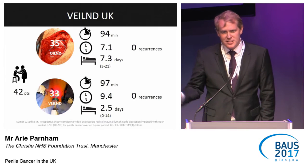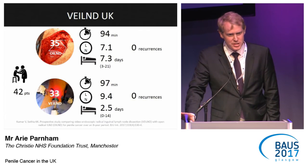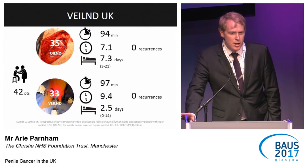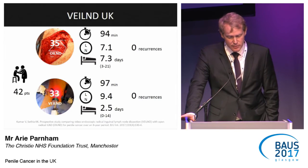If we look at VEILND, this is a study I'm really impressed by. These guys took on something that hasn't been done in the UK and have really pushed the envelope. The idea is to try and replace radical lymphadenectomy with laparoscopic or keyhole surgery to reduce, hopefully, the complications. And that's a brave thing to do, I think, in this kind of climate.